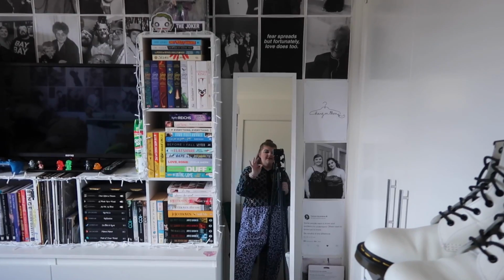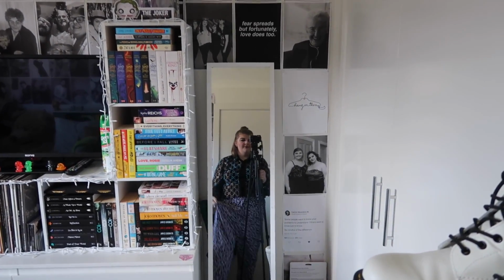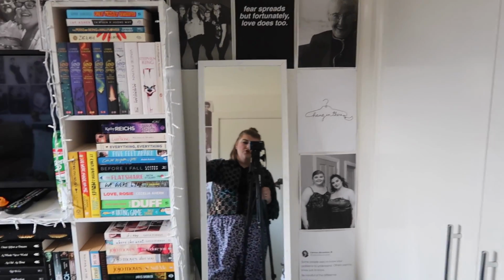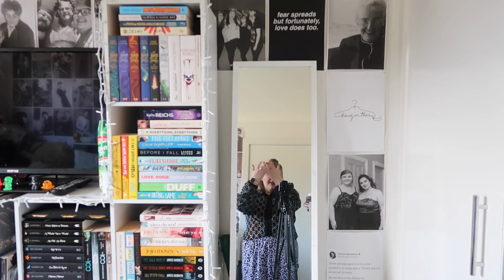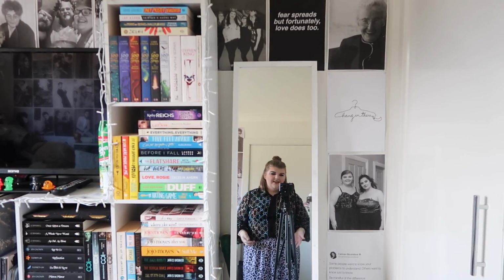This is my mirror. This is from Target from a while back. I'm wearing my pajama bottoms. Let's look at them. Whoa. I'm not sure if I can find a link for this, but if I can find something similar, I'll link it down below. It does its job. It's not like 100% special. I just like to use it to see if I look good.